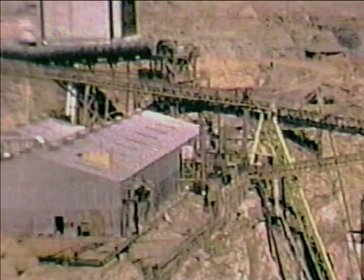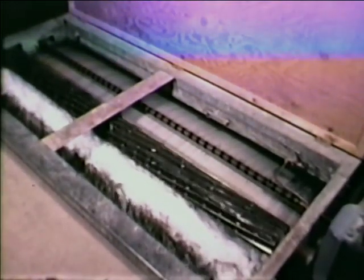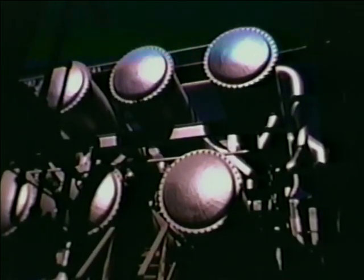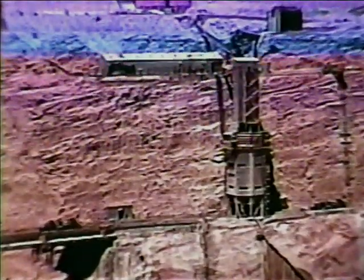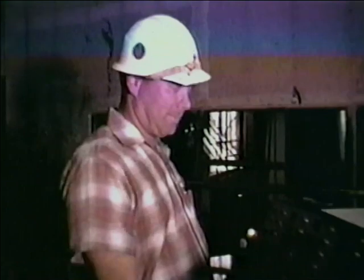On a ledge of Glen Canyon, a large refrigeration plant was built to make ice for mixing with wet concrete. Giant compressors in this plant also chilled water to be pumped through embedded pipes in the dam to help cool the concrete. The flow of ingredients was all directed to a central plant, to a giant batch plant where the concrete was actually made. In this structure, as high as a 21-story building, concrete was produced at the rate of 8 cubic yards a minute.